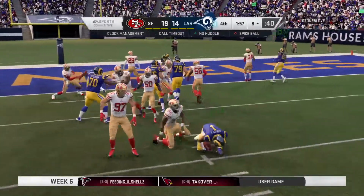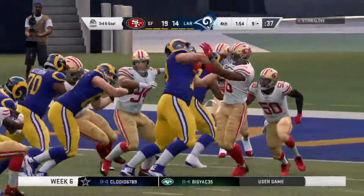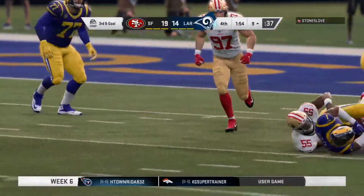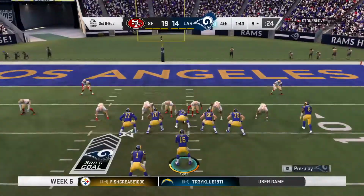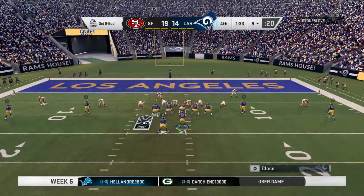Here's Gurley. And this time he's going backwards. So after the no gain on the last attempt, here they get him behind the line. It's now 3rd and goal. They've been so good on 3rd down all day long. Can they convert another here on 3rd and goal?